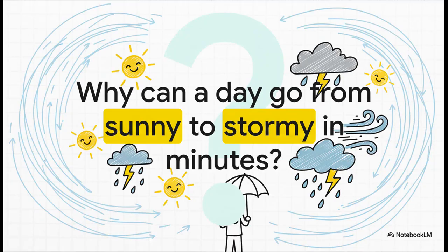You know the feeling, right? You leave the house, it's sunny, not a cloud in the sky, and then bam, you're caught in a sudden downpour. So what is going on up there? To figure that out, we've got to start with the basics of this massive invisible system that basically runs the whole show.